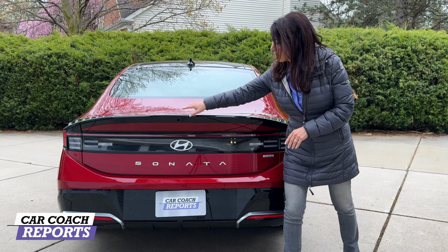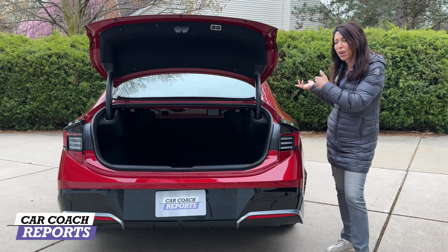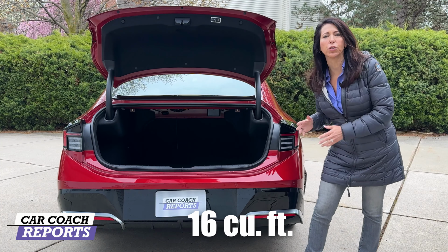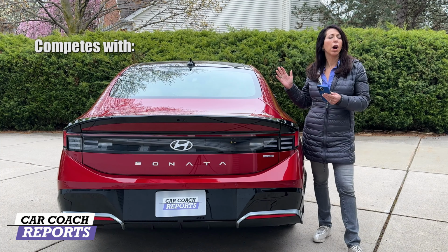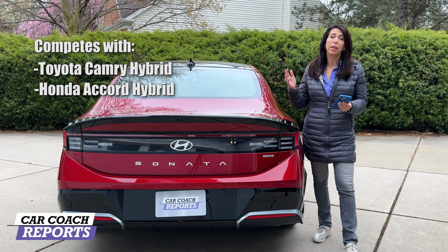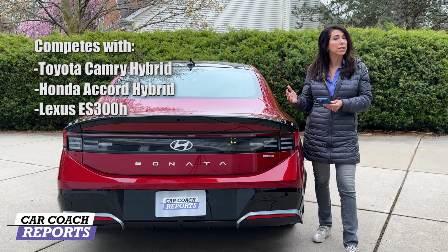When it comes to cargo space, I really like how soft and smooth this cargo area opens. 16 cubic feet of space. The seats fold down 60/40. And underneath here is no spare tire, but a tire inflation product. There are some competitors to the Hyundai Sonata, and that includes the Toyota Camry Hybrid, the Honda Civic Hybrid, and the Lexus 300h Hybrid. Again, there's not a lot of sedans still available.